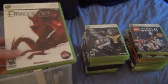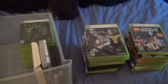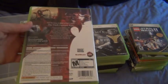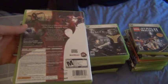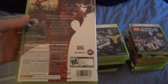We have Dragon Age here, Dragon Age Origins, which was the first Dragon Age. This game was made by BioWare, and it is similar to Mass Effect in that Mass Effect takes place in the future, but this takes place in the past, and I always love the medieval times. I thought that medieval games are excellent.